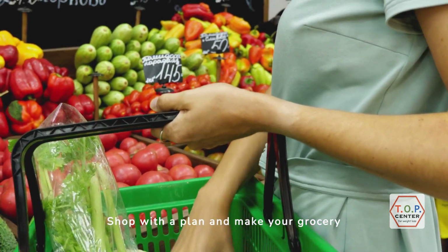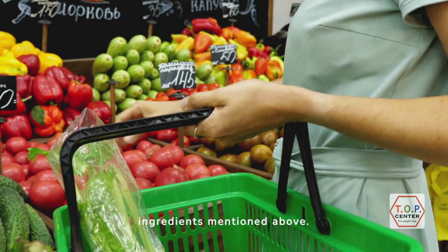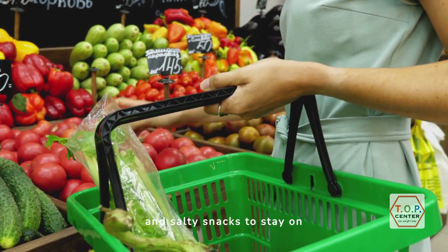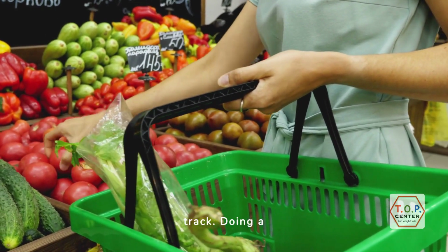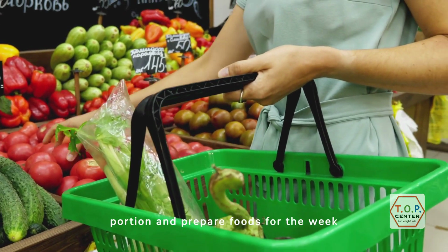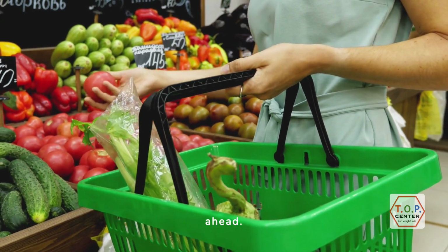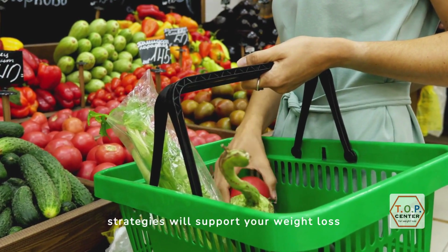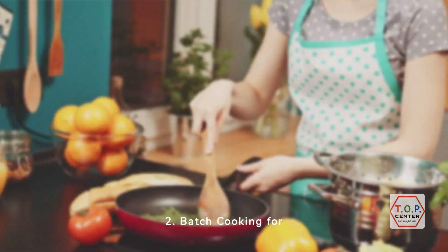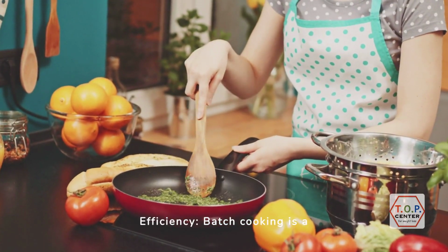Shop with a plan and make your grocery list revolve around the smart ingredients mentioned above. Refer back to the list when tempted by sugary treats and salty snacks to stay on track. Doing a quick meal prep session when you get home from shopping can also help portion and prepare foods for the week ahead. Implementing these powerful grocery shopping strategies will support your weight loss efforts and set you up for meal planning success. 2. Batch cooking for efficiency.